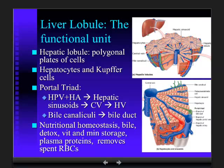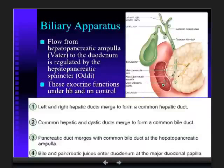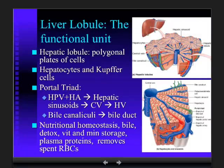This whole thing is called a liver lobule. I think the one on the screen is much more elaborate and nicer than the one I've drawn, but you get the idea now. You've got tens of thousands of these lobules in the liver, and this is the little functional unit. Any questions on that? Good? I think we've covered everything there. Canaliculi. The bile duct. Right? And that's going to drain.